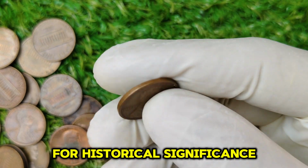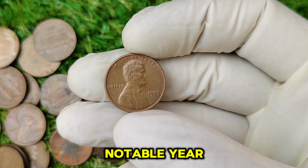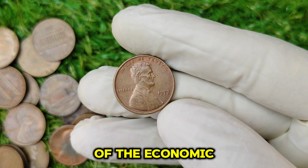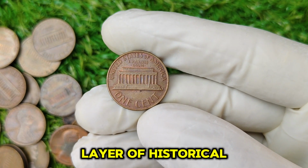4. Historical significance. While 1977 might not have been a particularly notable year for pennies, every year in U.S. minting history holds its own importance. Coins from this era remind us of the economic and political atmosphere of the late 1970s, adding an extra layer of historical value.